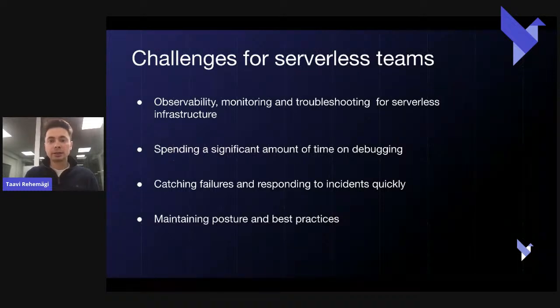And for a team, that becomes quite inefficient to work with, and you need the right tools, the right processes, and the right understanding about your system. And that's the biggest problem we see, or the biggest challenge. And that translates to spending a significant amount of time debugging, troubleshooting, trying to understand the state of your application, and having confidence about whether your system is working well or not.